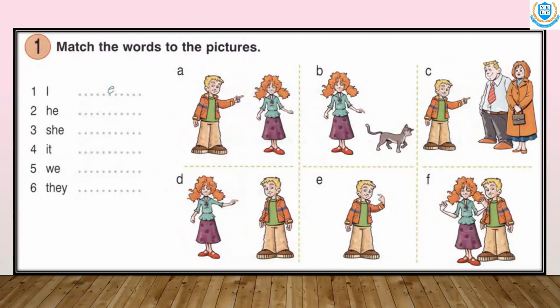Okay, if you're going to do it, please pause the video. If you have done so, let's check your answer. Number 2, you: letter d. Yes, correct. Number 3, she: letter a. Yes, correct, letter a. And it: letter b. Yes, letter b. And we, letter f. And they, letter c. Correct.